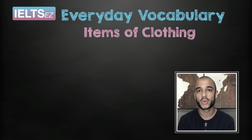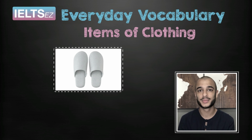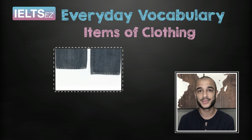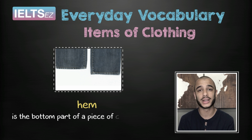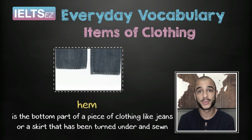For the next set of pictures, we can view all of them together. So, say after me. Buckle, buckle. Slippers, slippers. Hem, hem. A hem is the bottom part of a piece of clothing, like jeans or a skirt that has been turned under and sewn.